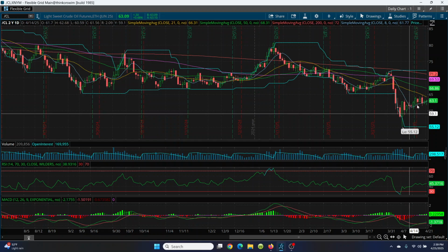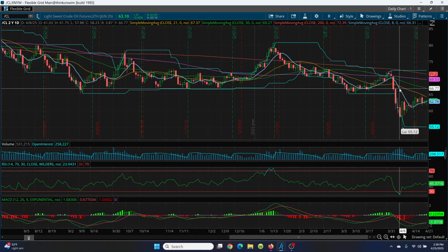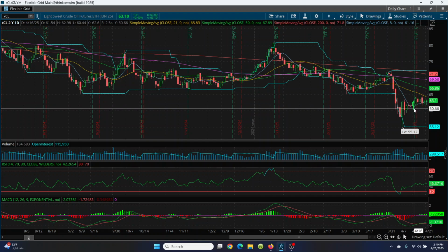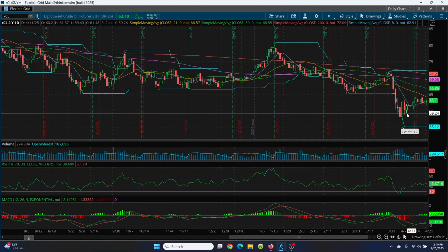Now, what we're watching on the downside is, even though we went lower, you notice that we closed above this key 62.78 level. That is your 8-day. Now, if that is lost, what we're watching is the bottom of this candle right here. This is that 61.53 level. And then we can come down to the bottom of this candle. This is that 60.44 level. So as long as we hold that, we're in good shape. If not, we're going to start ratcheting down here.